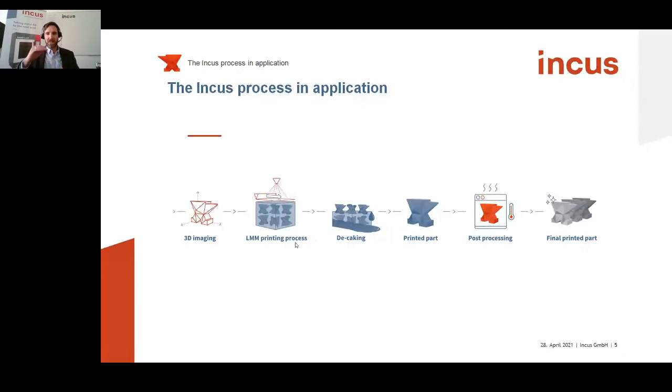So layer by layer, we build up a so-called green part. I will explain later on what a green part is. Then you need to do a decaking or a depowdering step to get to the final green part, the printed part. Then in any sinter-based or indirect additive manufacturing technology, you need a debinding and sintering step to get to the final metallic properties.